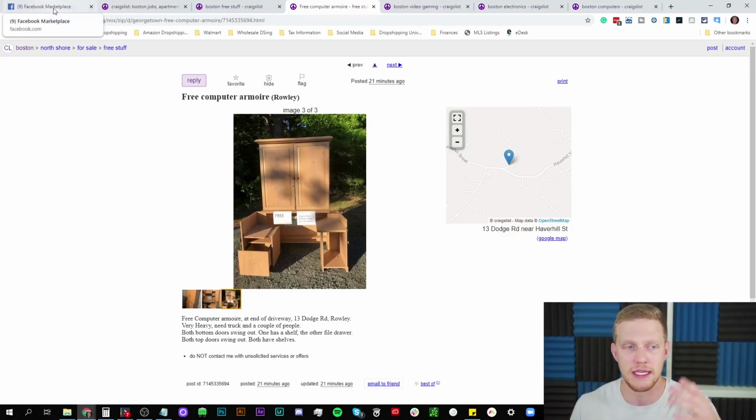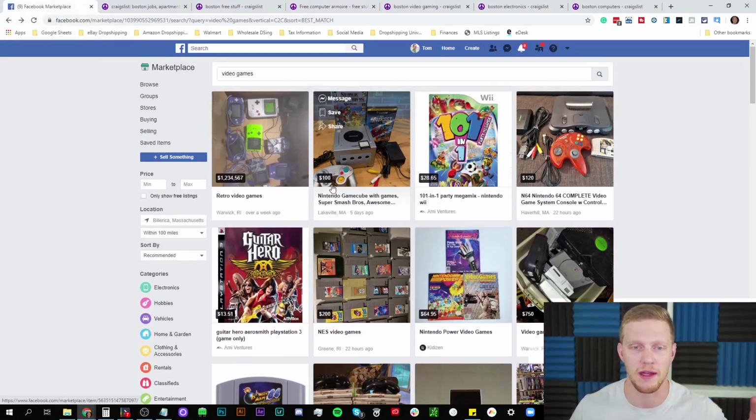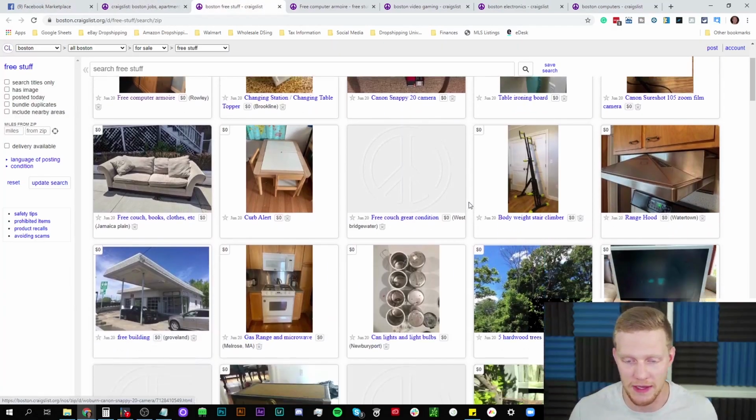So I usually suggest going from Craigslist to Facebook Marketplace. Craigslist is where a lot of people like to get rid of things, especially the free section of Craigslist. And Facebook Marketplace seems like more of a platform where people are willing to buy things for a higher price. So if you go on Craigslist free, you can sell it on Facebook Marketplace for money.